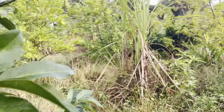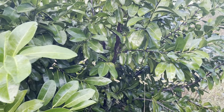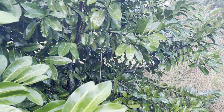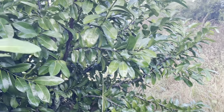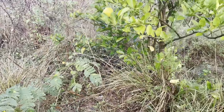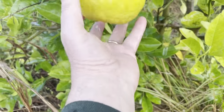And of course, these are grafted trees that are on drip irrigation for like 5 to 6 months out of the year. This particular tree. The lemons, new.